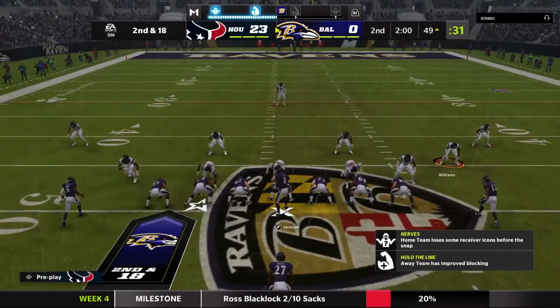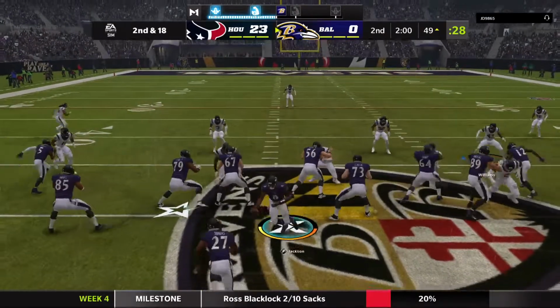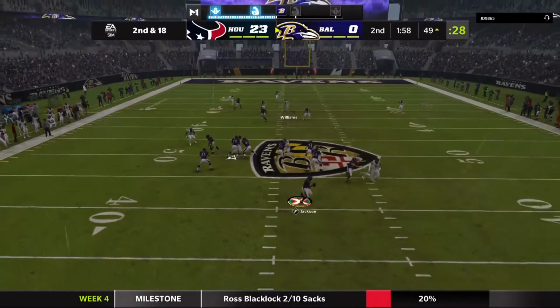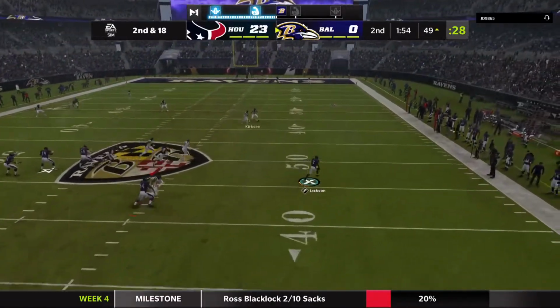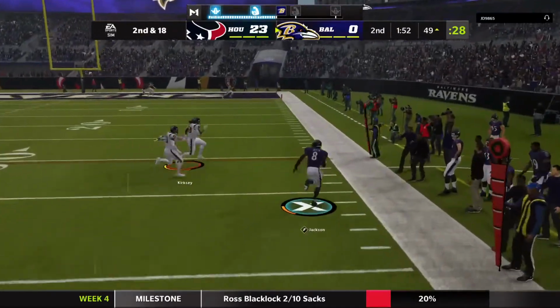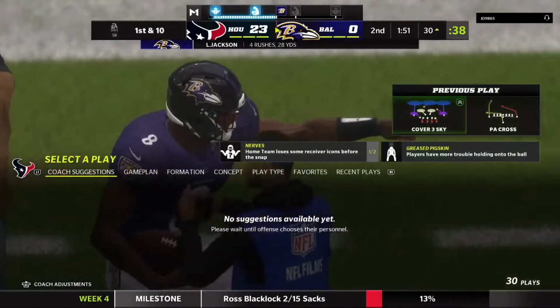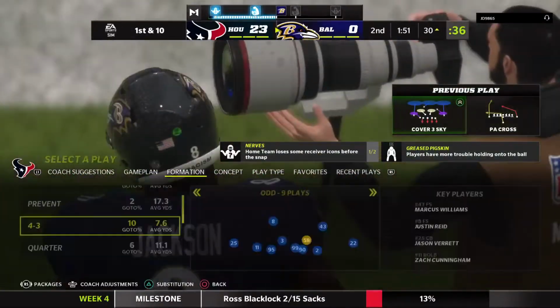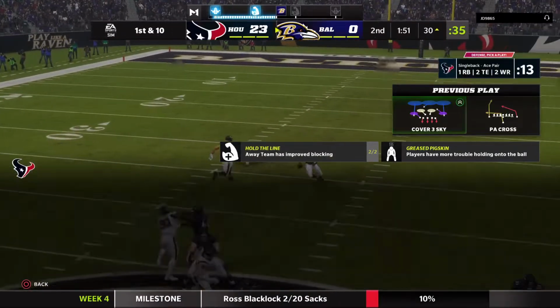This is 2nd and long. Another try after the 1st down sack. Jackson, they'll roll him out right. And they'll get this to the 30-yard line before crossing over out of bounds. Lamar Jackson, such a threat with those legs, able to improvise and get the 1st.